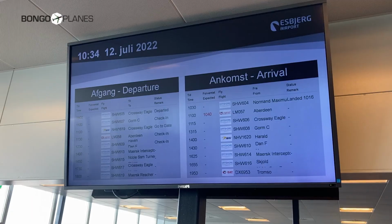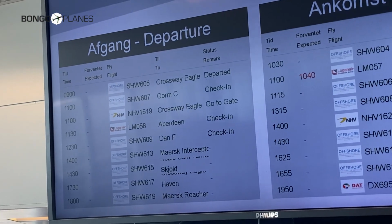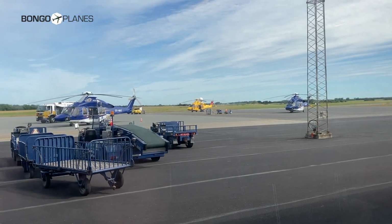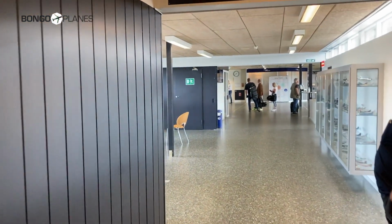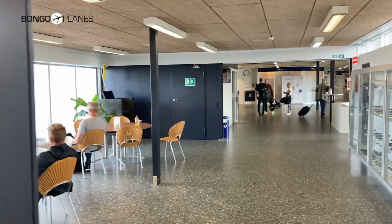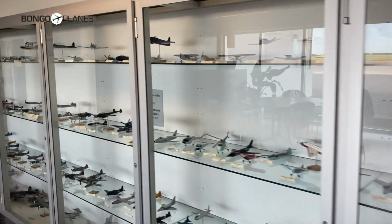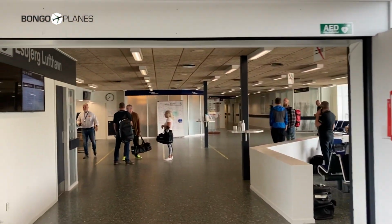So as mentioned, Esbjerg Airport is well and truly not a very large airport and mainly serves as a base of operations from where the oil, gas and wind fields of the Danish North Sea are served. But for now, let's head over to the check-in area because I have a piece of luggage that I would like to check in. Ooh, plane models! Well, let's not get distracted. Let's head over to the check-in.